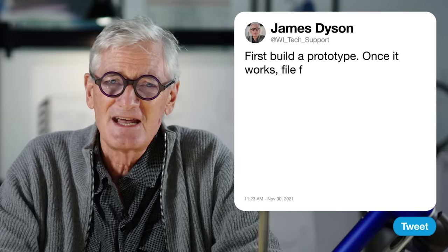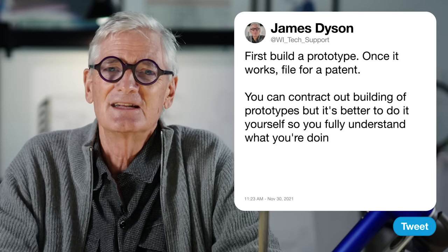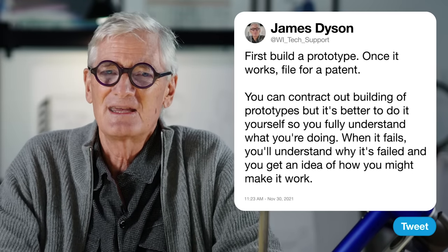I also think that the act of making it yourself, actually physically making the prototype, it's vital to do that yourself so you fully understand what you're doing. And when it fails, as it probably will, as mine always do, I understand why it's failed and I get an idea as to how I might make it work.